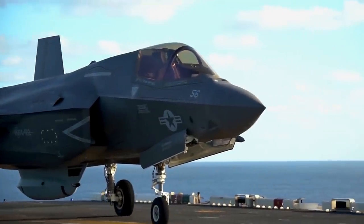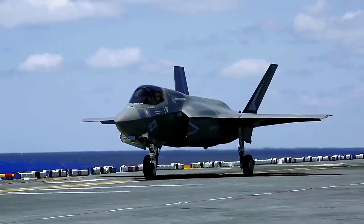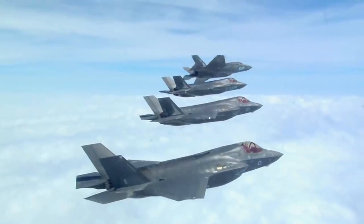The Marine Corps' F-35B model was the first one to fly into combat after the aircraft became operational. The fighter launched from the amphibious assault ship USS Essex and served in Afghanistan in 2018.